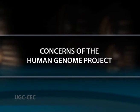Other new technologies have also been developed, such as shotgun sequencing, directed approach sequencing and sample sequencing. Now, let us look at the concerns of the Human Genome Project. There were a variety of legal and ethical concerns behind the completion of the Human Genome Project that varied in subject from clinical applications to commercialization to privacy.